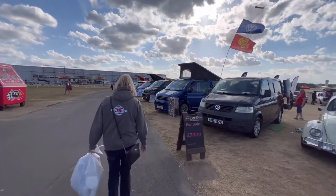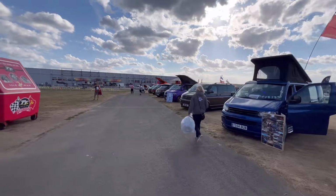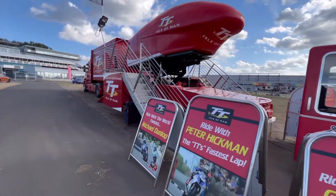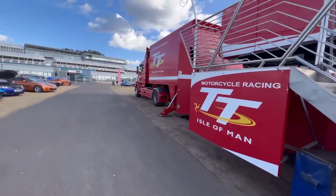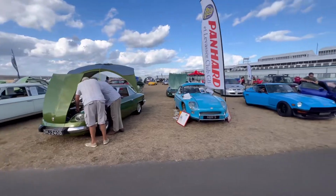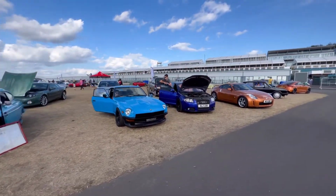Some lovely T5s and T6s down there. The T4 at the end there. The TT machine, the Isle of Man TT. This was down by the building at the back there. Now they moved it this morning. It's gone up there. The Banars, beautiful, beautiful cars. Beautiful Datsun there.